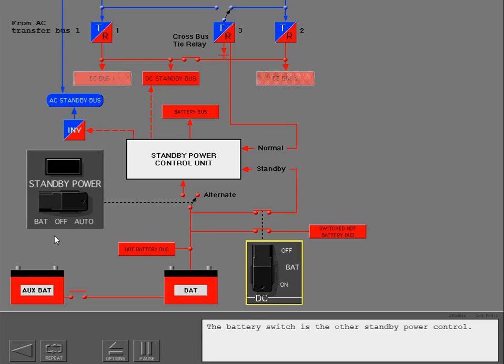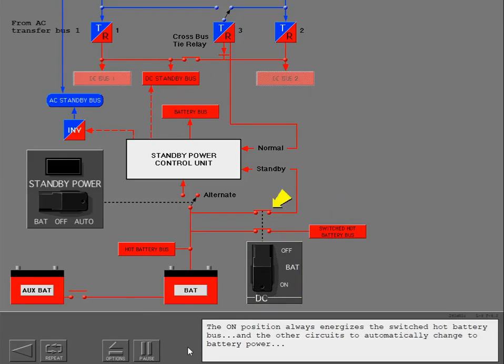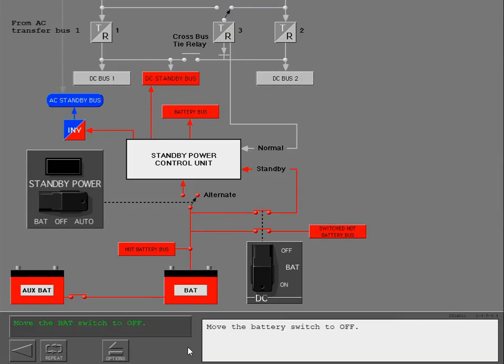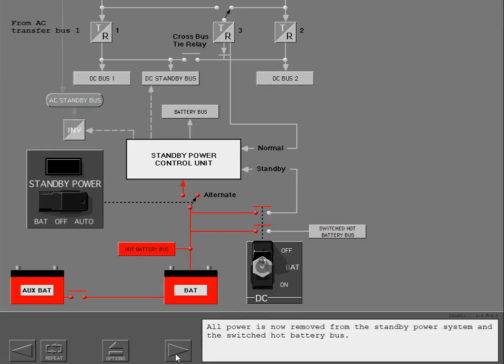The battery switch is the other standby power control. The on position always energizes the switched hot battery bus and the other circuits to automatically change to battery power if normal power is not available. Move the battery switch to off. All power is now removed from the standby power system and the switched hot battery bus.